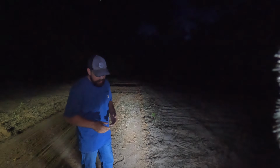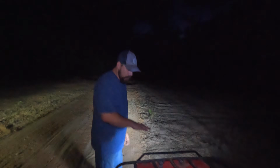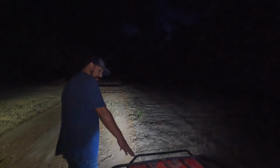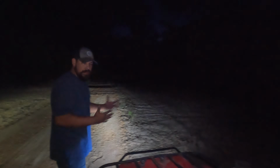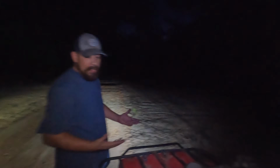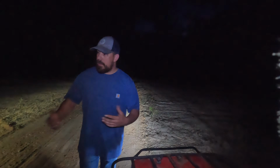But again, you're not getting much light. If I felt like spending the money on this particular machine, it would be night and day how bright the Diode Dynamics version of this light bar is. They make light bars in all different sizes, down to this actual footprint too. So you're not just limited to the pods we're going to talk about. I mean, they make bar lights.